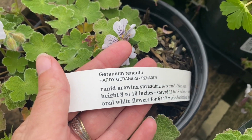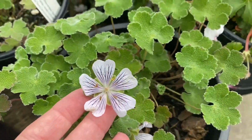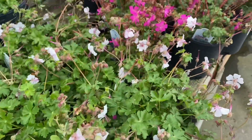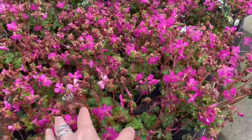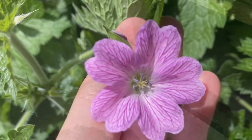I need to make a video on propagating hardy geraniums one of these days because they are one of the most satisfying plants to grow in the garden and propagate yourself. They spread very nicely and form a clump, and some of them are repeat bloomers if you cut them back.